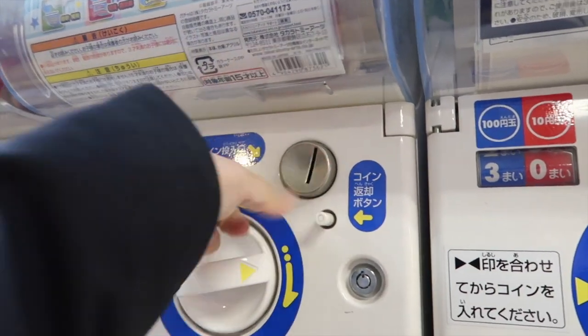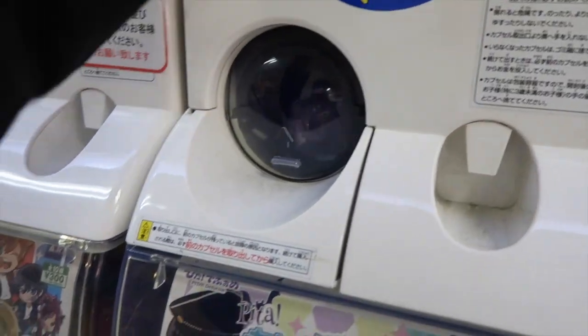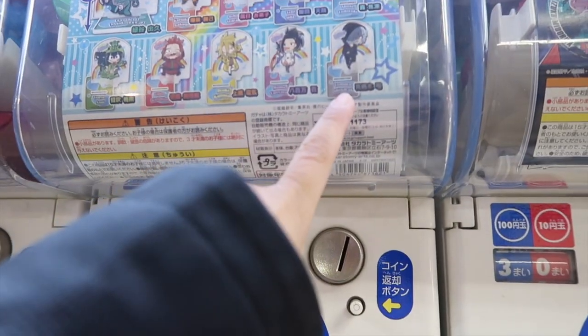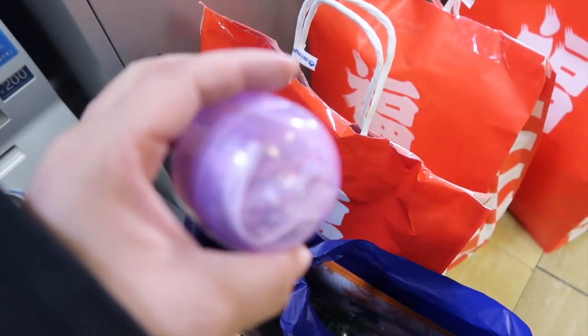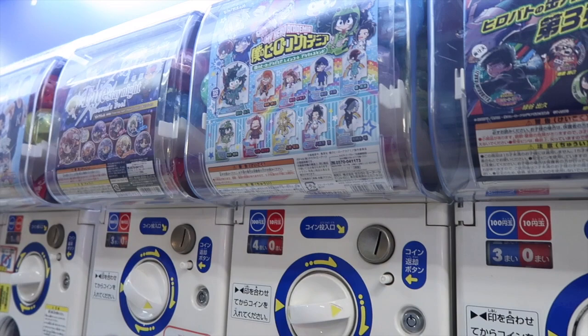All right, one more. Purple again! Oh, but it's different. It's this guy, Tomura. So then, did I get another Uraraka? No, I did get another Uraraka. Okay, so yeah, I got two Urarakas, and that duplicate will go into a mystery box.